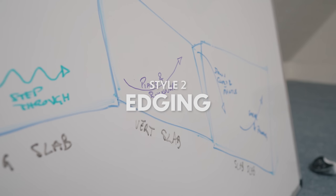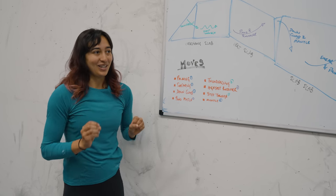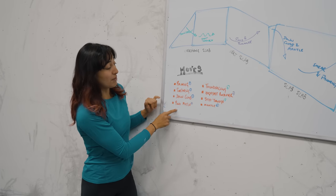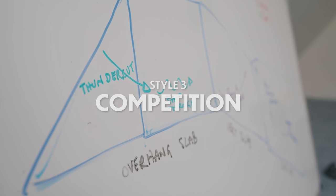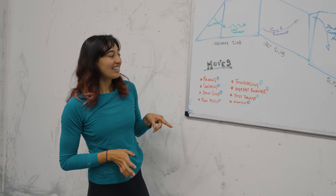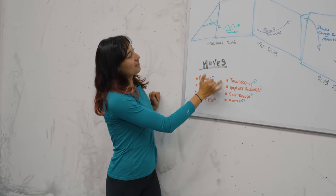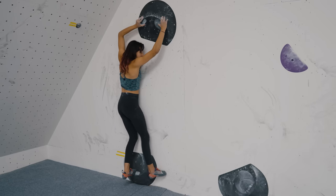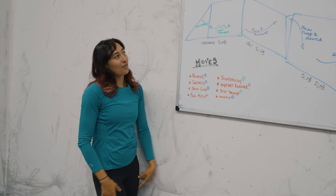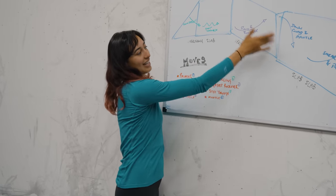The next type of slab climbing is edging, and this is kind of your hard crimps, your high steps, little holds. So we're gonna pair edging with the piano match and a high step rock over. And then we have our third style of slab climbing, which is comp style, and this is what you will see at comps. So we have a thundercling or a thundercut and a step through. So kind of like think dynamic movements on slabs. And those are our three styles and all the moves we're trying to incorporate in our long slab boulder problem.